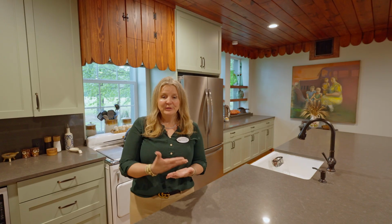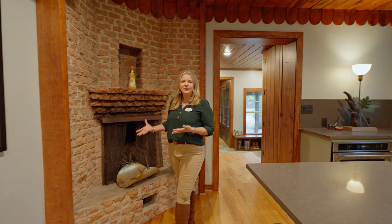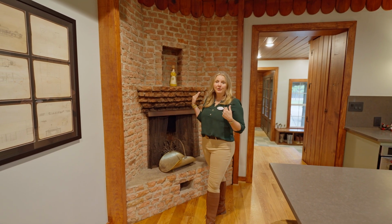So in the kitchen here, we do have a fireplace. Back in this time period, this is how they used to heat the rooms. And so a lot of the rooms do have the fireplaces in them, including the primary bedroom upstairs.